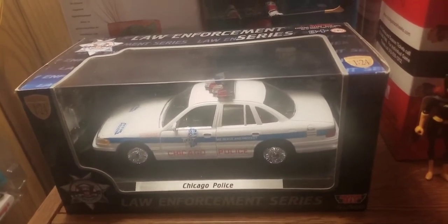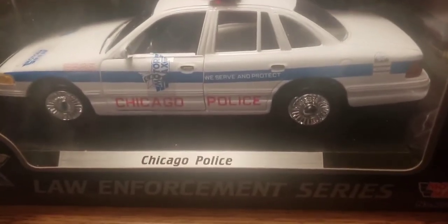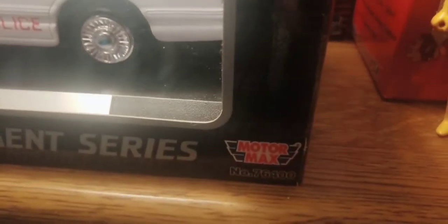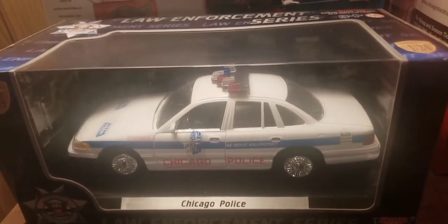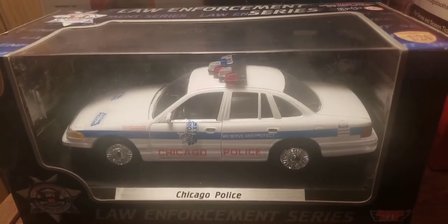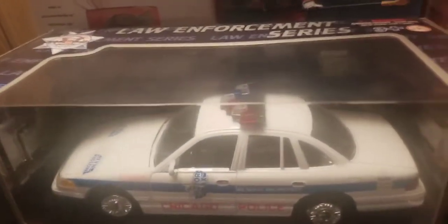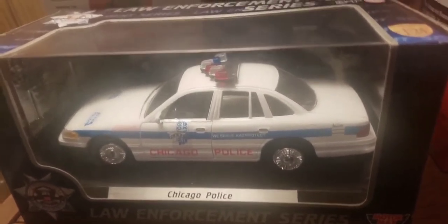Still on the top shelf of display, but now in the lower left corner. Here's a Chicago police car from the law enforcement series of cars made by this company called Motormax. And it's a 1 in 24 scale, so it's a larger car in this box. And I found this car about 15 years or so ago at a local KB toy store in the shopping mall. And if you notice the box of this car, it's really in great shape. Four-corner mint, no noticeable flaws in that packaging, nor in the window, no dents, dings, or scratches. And very tough to find cars from that long ago in this good of shape.